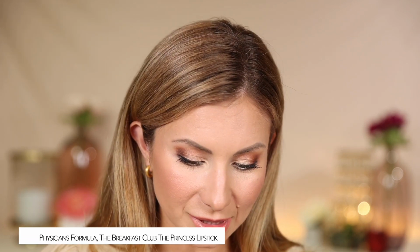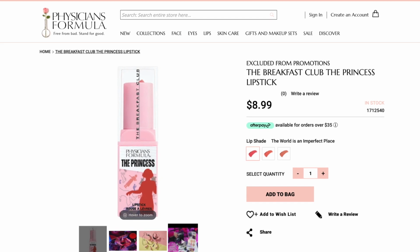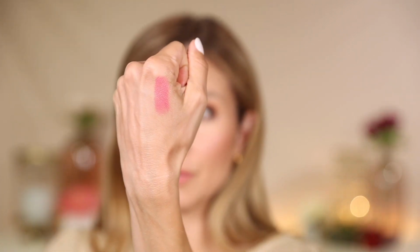Okay, let's go into these lipsticks and see which we're gonna do. I kind of wanna do this one here. This is the shade Get Real. Then we have the shade I Don't Like Mondays, which is more peachy. Once you build these, they have good pigment payoff. When you first swipe it, it's a little bit sheer, but it does build. I like both of these shades a lot.